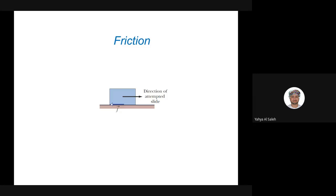Okay, you want to go right, friction wants to go left. You want to go up, friction wants to go down. You want to go down, friction wants to go up. Well, if you are not going anywhere, what does friction do? If you're not moving?